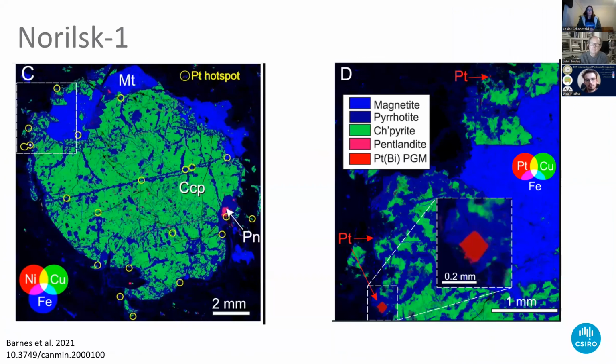Looking at another sample, we have this nice spherical globule from Norilsk 1, and we've highlighted all of the platinum hotspots with a little yellow circle. So you can see that a lot of the platinum minerals all sit along the edge of this globule, and then a few of them sit in these late pyrrhotite veins. A few of these platinum group minerals are quite large as well. You can see this one is about 0.2 millimeters across. So they can get quite large in the Norilsk 1 ore bodies.